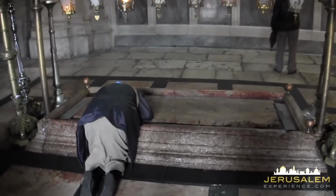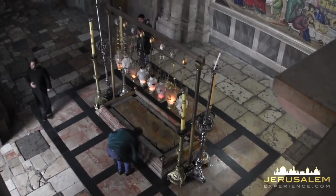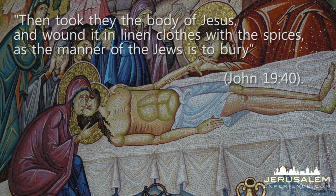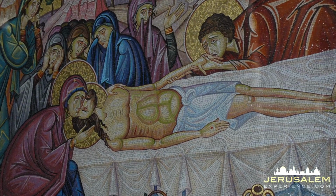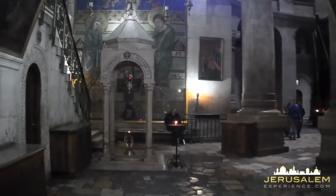after Jesus' body was taken down off the cross. "Then took they the body of Jesus and wound it in linen cloths with the spices, as the manner of the Jews is to bury." From here we shall turn left and arrive at the Chapel of the Three Marys.